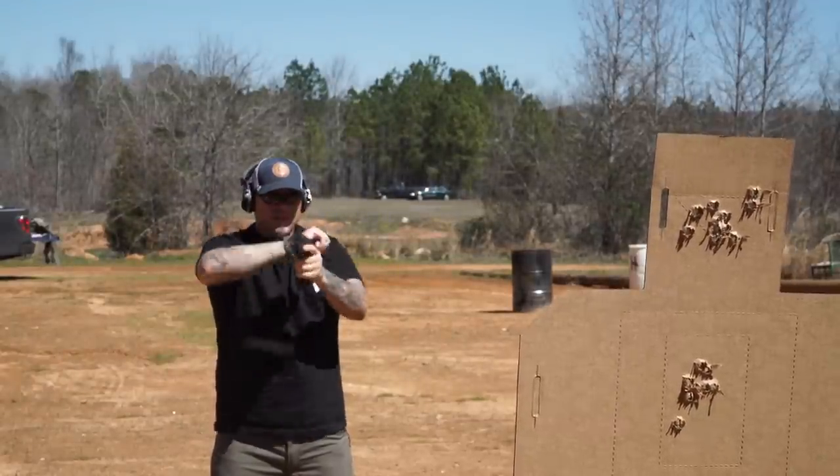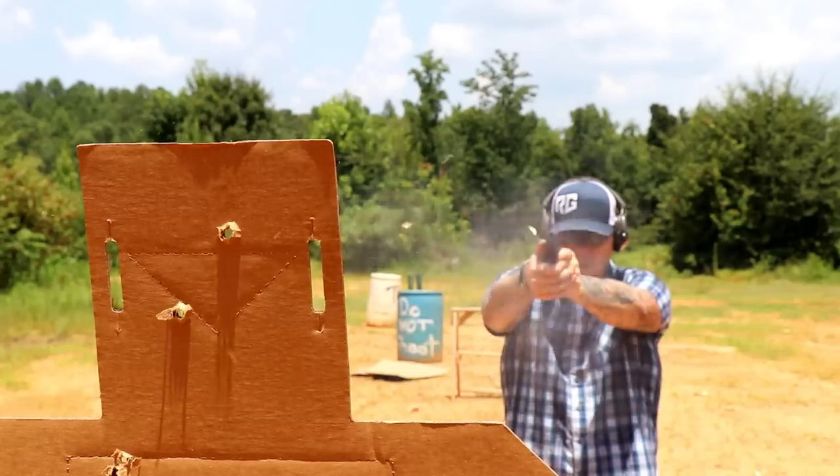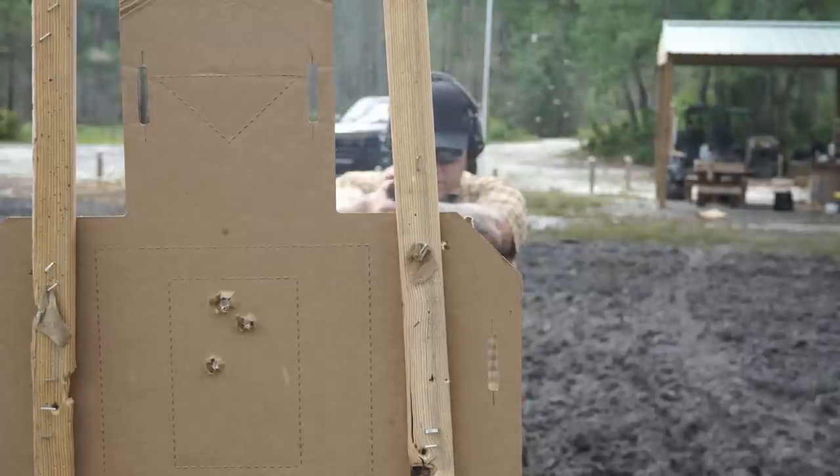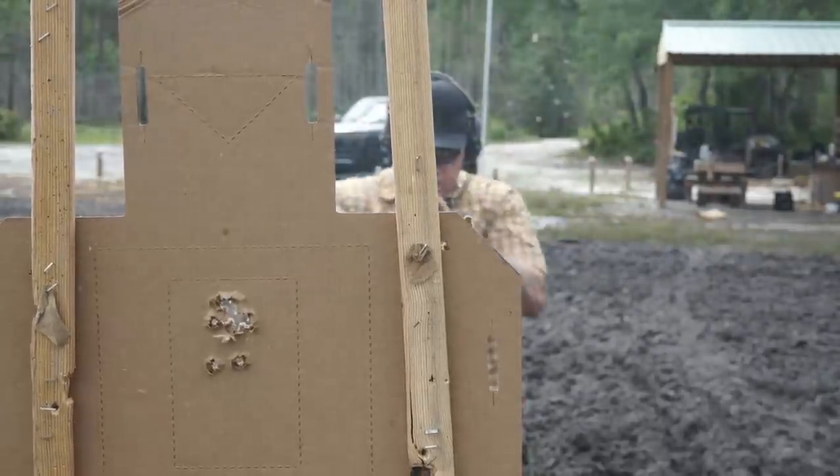When I think about cadence, what I'm talking about is when there's still energy in the gun from the previous round fired. So very, very fast rates of fire. We're talking, depending on the shooter, 17 rounds in under 4 seconds would be a very long string of cadence.